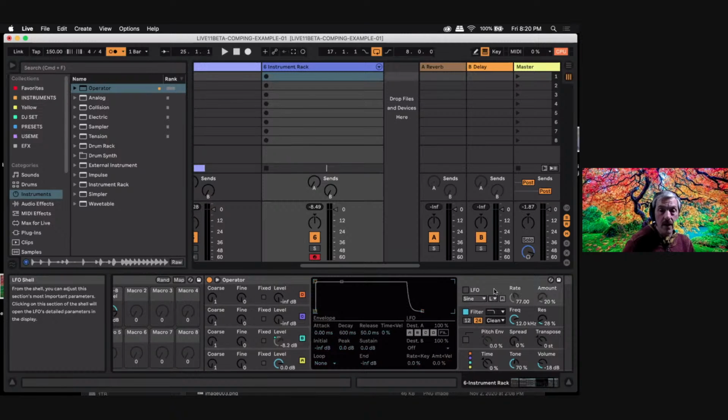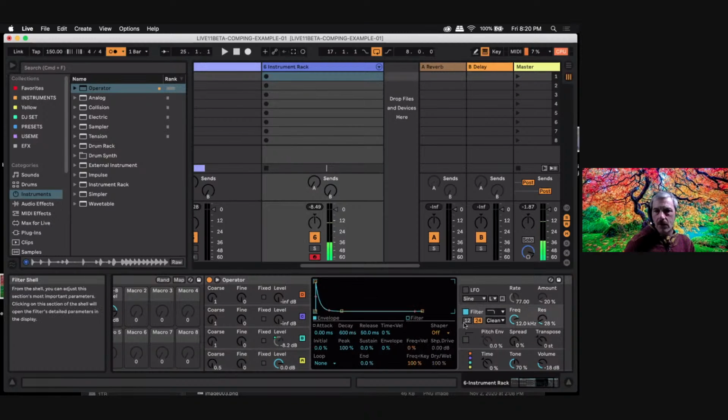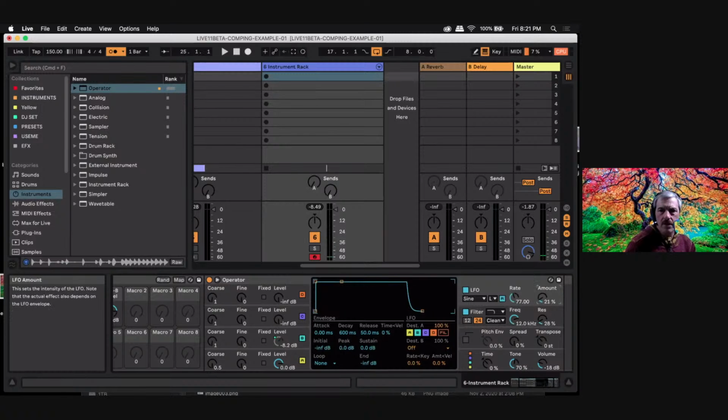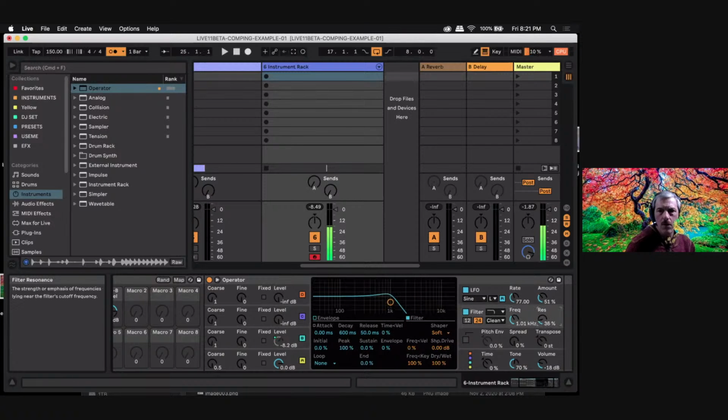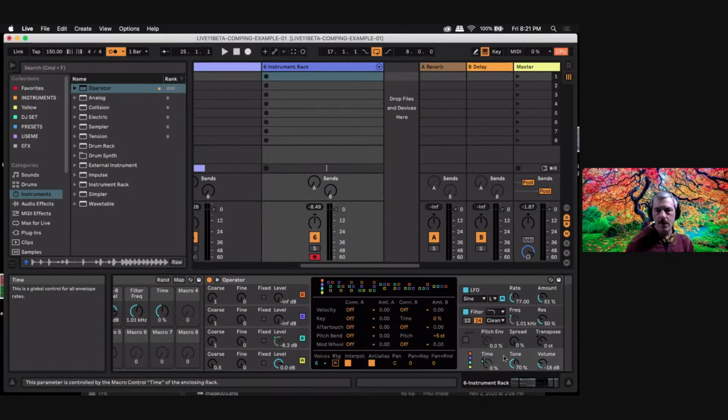Like for instance, I do that a lot where I'll make a bass. I'm going to make one right now really quickly. So I'm going to drop this down, add a little bit of shaper, and we'll make it wobble around a little bit, add LFO to the filter. And put the filter on a macro. Let's put time on a macro here. I'm going to just do a couple things.